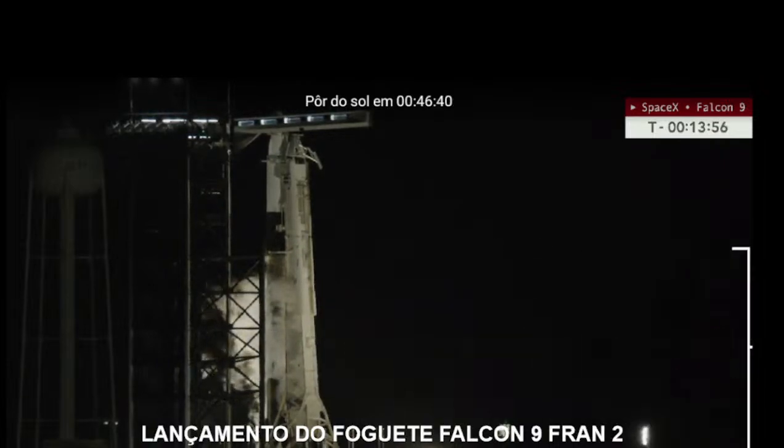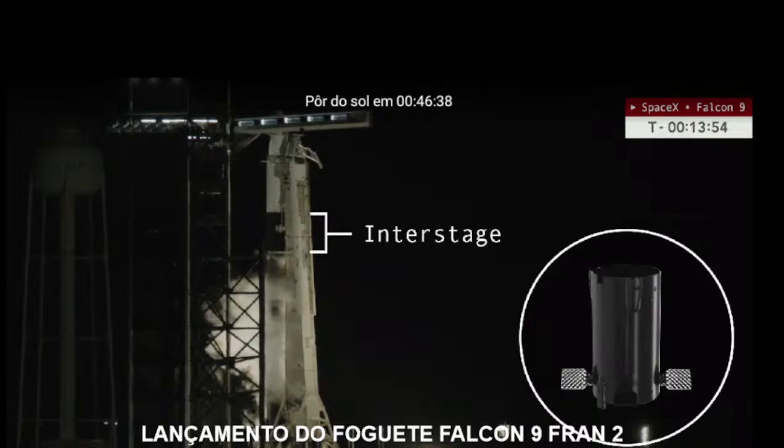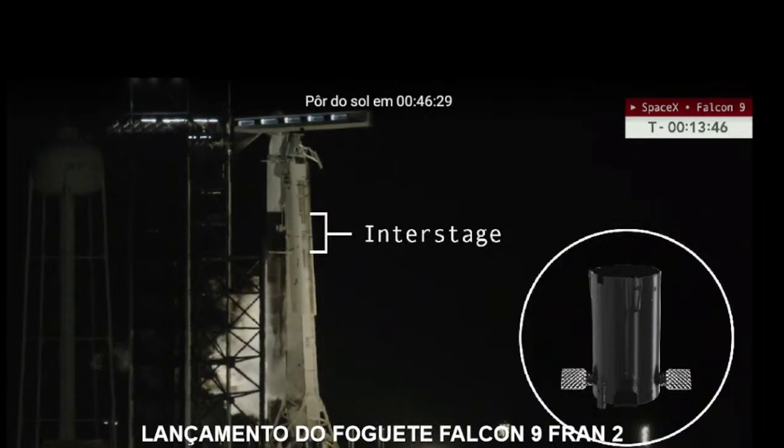Moving up the Falcon 9 rocket is the interstage. This is a composite structure consisting of an aluminum honeycomb core, which is surrounded by carbon fiber. In the image on the right-hand side of your screen, you can see the deployable hypersonic grid fins. These are titanium winglets that provide stability and steering for the Falcon 9 as it comes back through the atmosphere, tail first like a big old dart heading towards the drone ship.